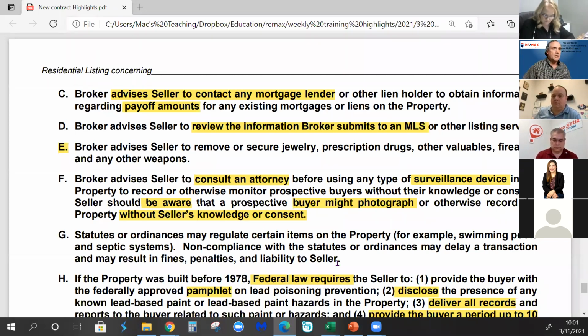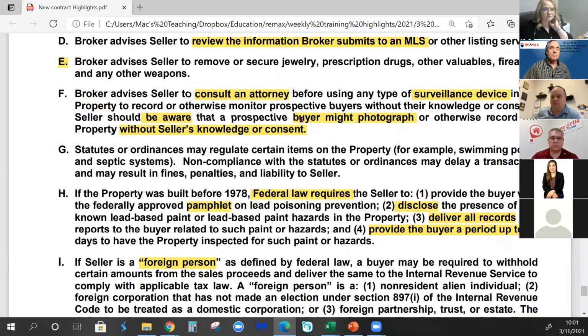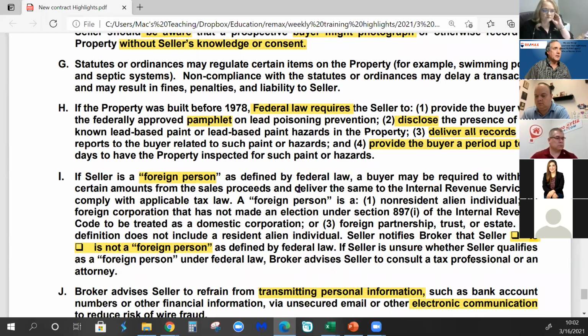Consult an attorney for the seller. Consult an attorney if you're going to use any kind of surveillance device. And be aware that the buyer may photograph your property. We can't control what the buyer does inside the property. Normally, if I was the buyer's agent, I would ask before I did that or allow my client to do that, but we can't control it. So we need to make sure the seller knows that the buyer may be taking photographs while in the property. If you're the buyer's agent, I wouldn't do that personally without asking.